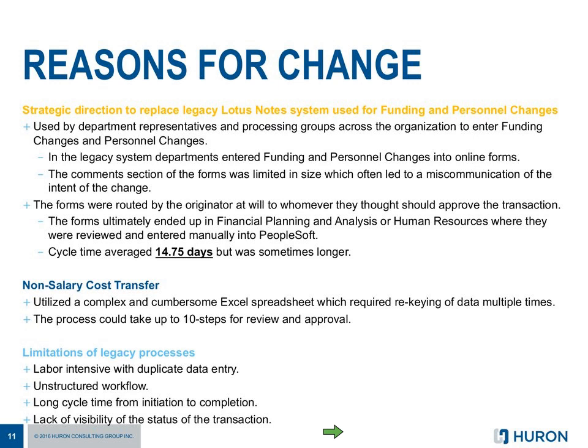They also needed to get off of Lotus Notes. Lotus Notes was an archaic technology and really not robust enough for what they wanted to do. When they looked at doing something different, they realized that this duplication of entry and the long time processes were something that had to be reduced and removed in order to be effective. With the non-salary cost transfer tool, although it wasn't on Lotus Notes, it was an Excel-based spreadsheet that had up to 10 steps that the organization needed to go through.